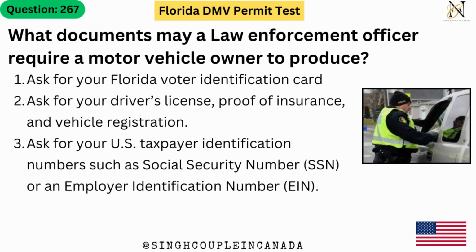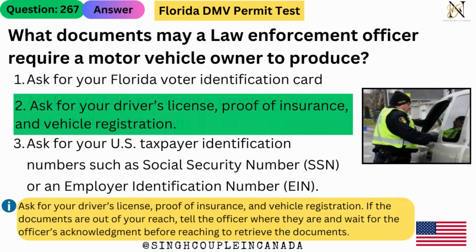What documents may a law enforcement officer require a motor vehicle owner to produce? 1. Ask for your Florida voter identification card. 2. Ask for your driver's license, proof of insurance, and vehicle registration. 3. Ask for your U.S. taxpayer identification numbers such as Social Security number, SSN, or an employer identification number, EIN. The answer is 2. Ask for your driver's license, proof of insurance, and vehicle registration. If the documents are out of your reach, tell the officer where they are and wait for the officer's acknowledgement before reaching to retrieve the documents.